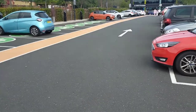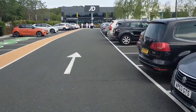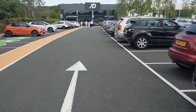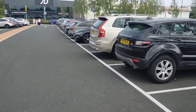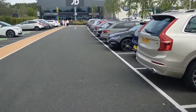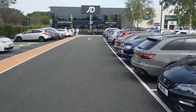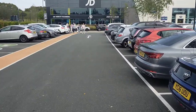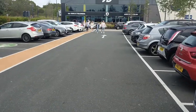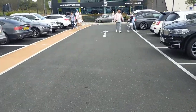So I'm just literally going to walk around and show you what shops there are here today. So going towards JD, I think there's around 42 shops around this bit. This is kind of like a square, but I'll literally show you the shops, walk around, and then I'll do a few random shops inside. It's probably my favourite ones, so we'll see.